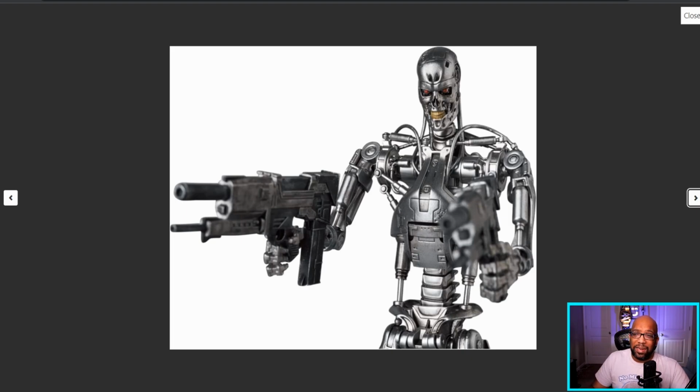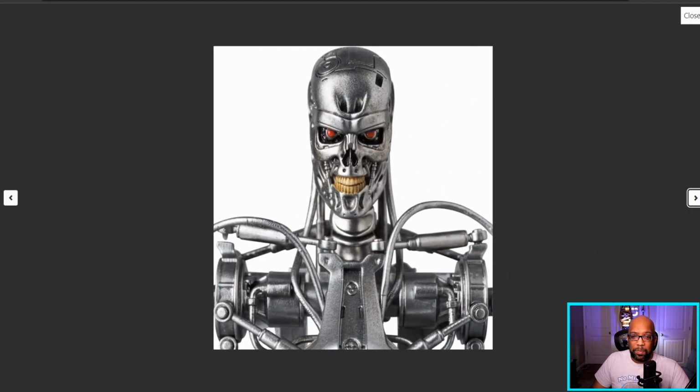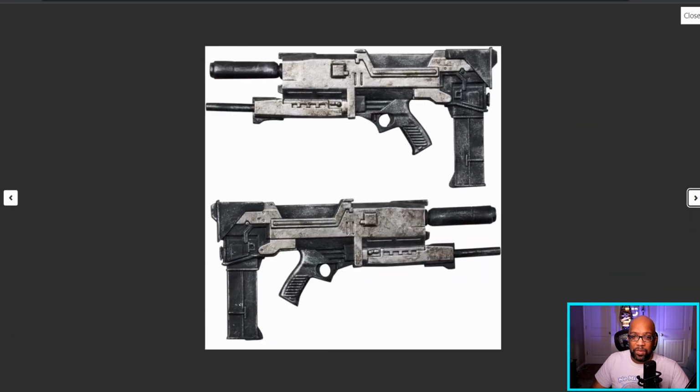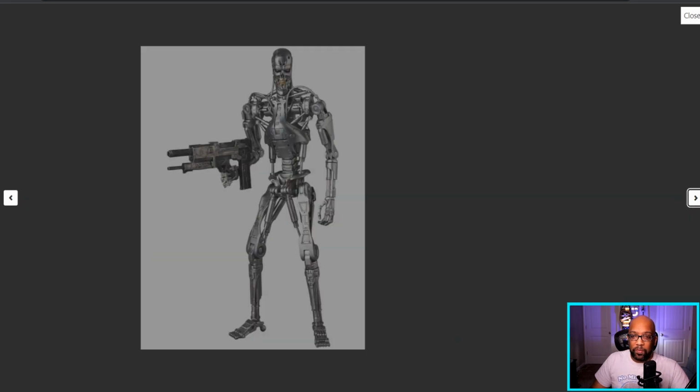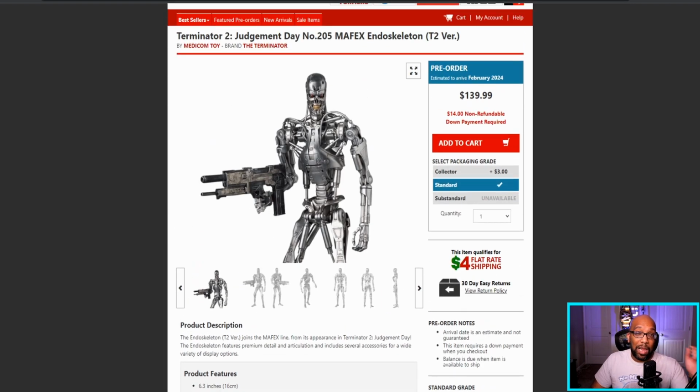It'd be cool if the eyes lit up, but I don't believe that they will or that they do. You got these weapons that have some nice dry brushing on them. I like the way that those teeth look. So it's very true to form. It just costs too darn much. But that's kind of how it goes with Mafex figures, in general.